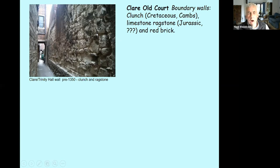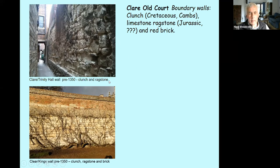Most chalk is so soft that it would weather away in just a few decades. This stuff at least lasts in a reasonable state for maybe up to a century. But this has done very well to last since, we think, before 1350. I think this wall probably existed before Clare College existed. And there's another one on the other side of Clare. This is the King's Clare boundary wall.